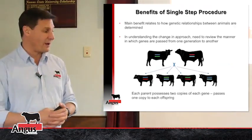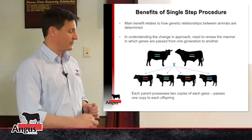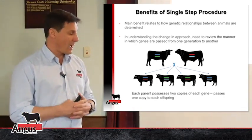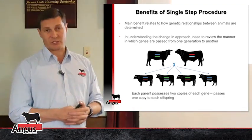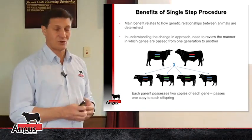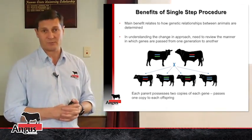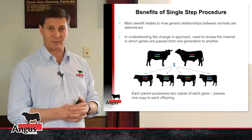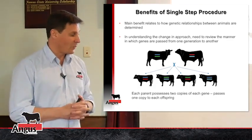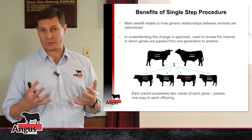And the benefits, I suppose, there are several benefits of doing this approach and why it's been developed. The main benefit is how we model and estimate genetic relationships between animals within our genetic evaluation. So traditionally this has all been done through pedigree information, but now we have the benefit of being able to utilise some genomic information in estimating relationships between animals. Now, to explain that and the change in approach, we need to go back and review the manner, I guess, in which genes are passed from one generation to another.